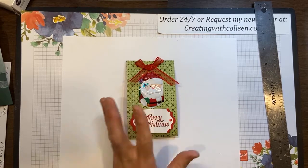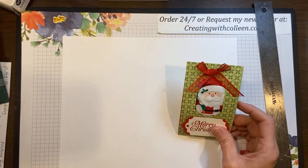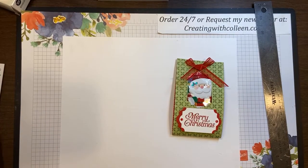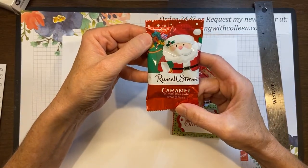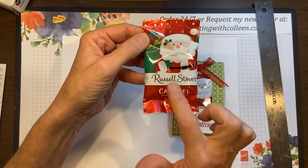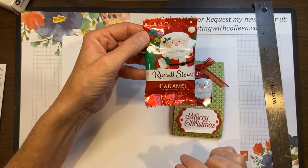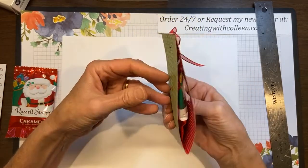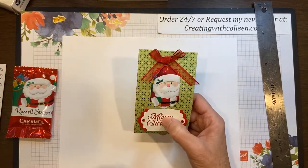So let me show you the second treat. This is really cute. Russell Stover's is also going to be one of your favorite friends. Russell Stover's has these cute little, all kinds of chocolate. They make the best chocolate. I prefer the caramel. They're absolutely wonderful. And I have done different treats with these. They fit in our little pizza boxes perfectly, so you can decorate the top of a pizza box. But here, I'm just going to show you how to make it with a piece of designer paper, because I know every single one of you have hordes and hordes of designer paper.